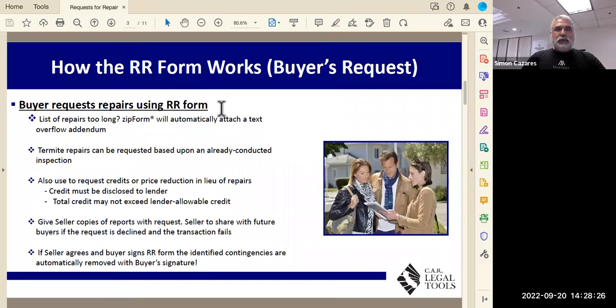All right, so buyer's request of repairs, right? So termite repairs, if the list of repairs is too long, then it will automatically be attached. Termite repairs can be requested based upon an already conducted inspection. Also used to request credit, price reduction in lieu of repairs. Credit must be disclosed to the lender. Total credit may not exceed lender's allowable credit.